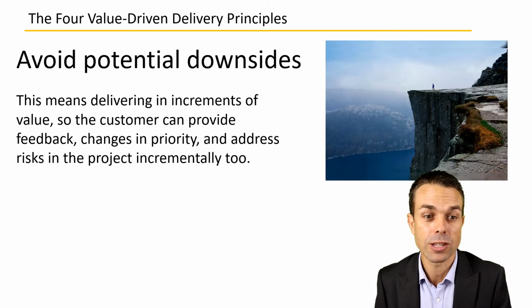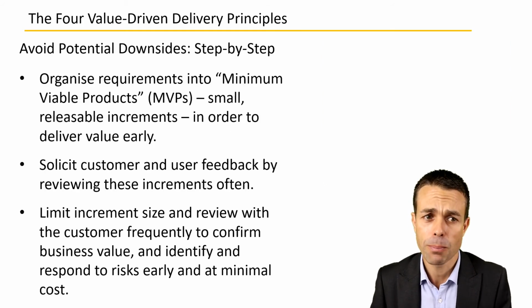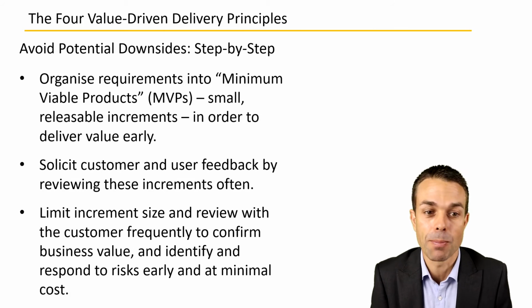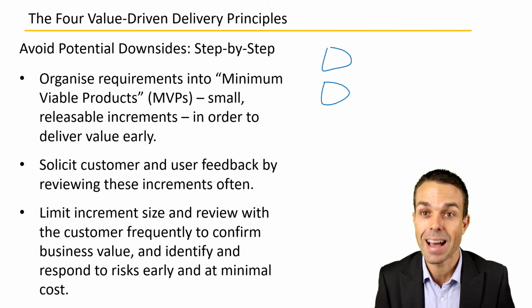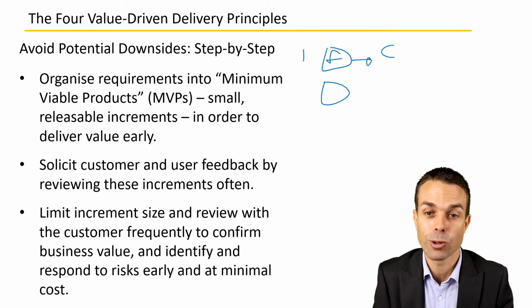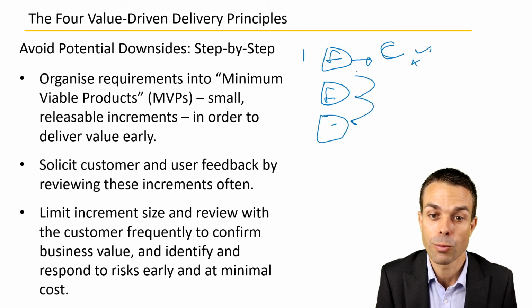Change priorities and address risks in the project incrementally as well, instead of in one big bang at the end. So step by step, we organize requirements into features or minimum viable products, MVPs. These are small releasable increments in order to deliver that value early. Same principle as before: solicit that customer feedback as we're going along. So we deliver our first feature and we say, customer, how does this sit with you? Is this what you wanted? Do you see any risks here? Is this what you expected? If they say yes, then we can keep going. If they say no, then maybe we need to adjust our future things as well to incorporate some of that feedback.